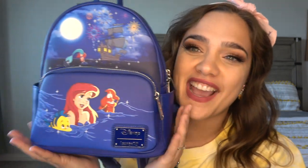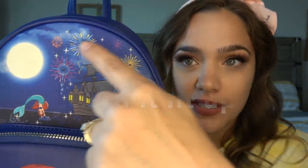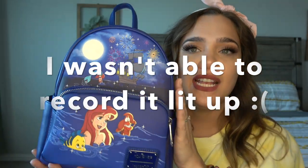So this is a new bag. Okay, I'm going to have to insert a clip because this bag lights up. It's not going to show on camera, but the fireworks have little LED light bulbs in them. It's amazing. The moon actually glows in the dark.